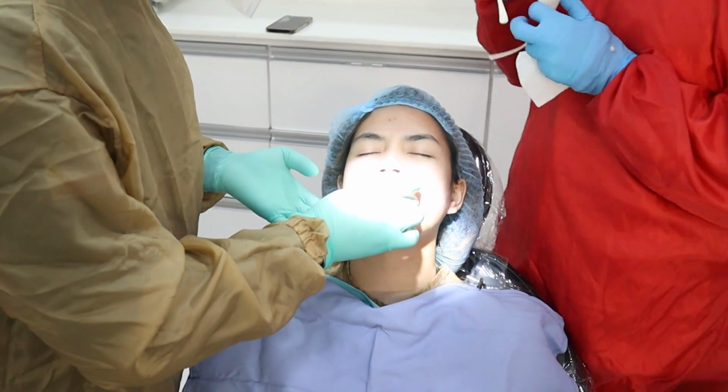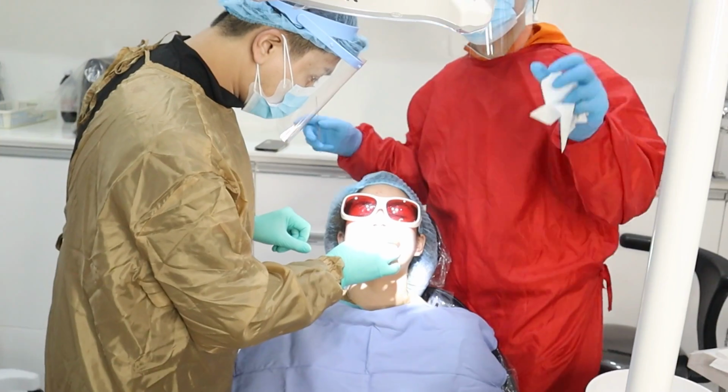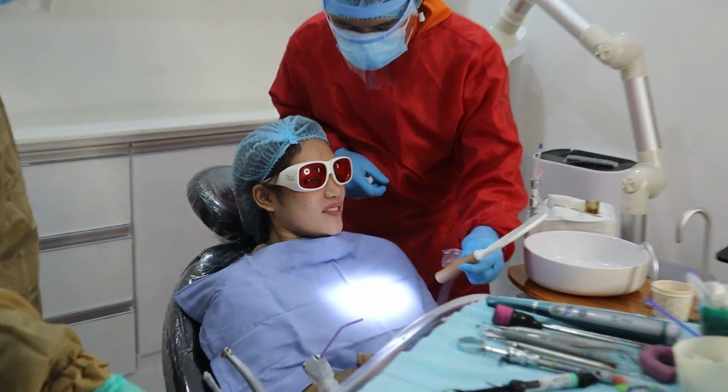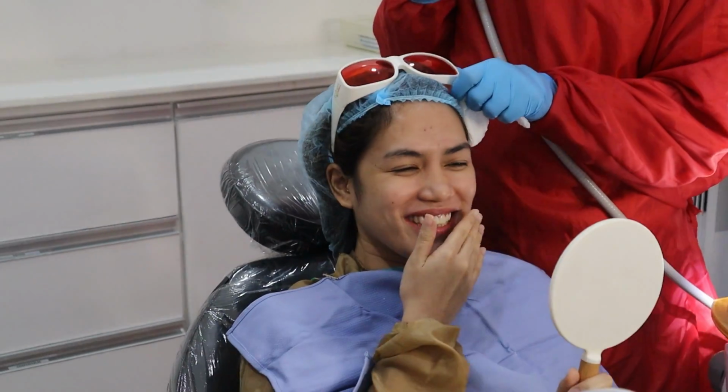Ipaganda para kahit naman nakatingin or kahit wala akong mask, naka-confident ako naka-smile sa mga client. Temporary pa lang yan, ha?